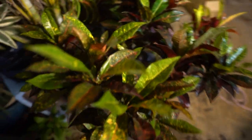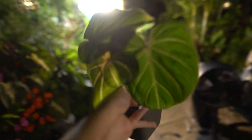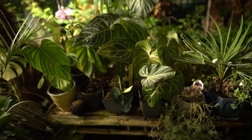Oh, freckles. Freckles look so good in the nightlight. Going now for the zebra. It's so pretty. I'm so happy about this one. I'm happy about all of them, but this one in particular, it's one I've wanted for a long time. I almost just dropped it. Okay, how's that looking? That looks pretty good.